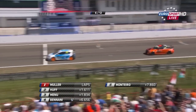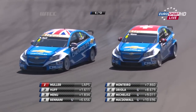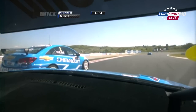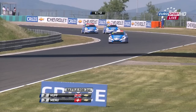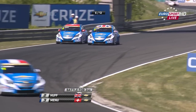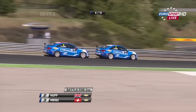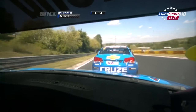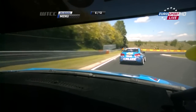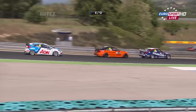Down the straight as well, Michelisz is closing up fast on Oriola. And Huff and Menu for second. Huff stays inside. Menu's got better pace and Muller's getting away. Michelisz stays 7th, but fastest lap of the race for him. And Huff is under pressure. Alain Menu, who made adjustments to the car in morning warm-up, they really seem to have worked. He's going very well indeed. Yeah, Michelisz is actually the only car on the lead lap who's lapping at the same pace as the Chevys at the front. So he's on the move.